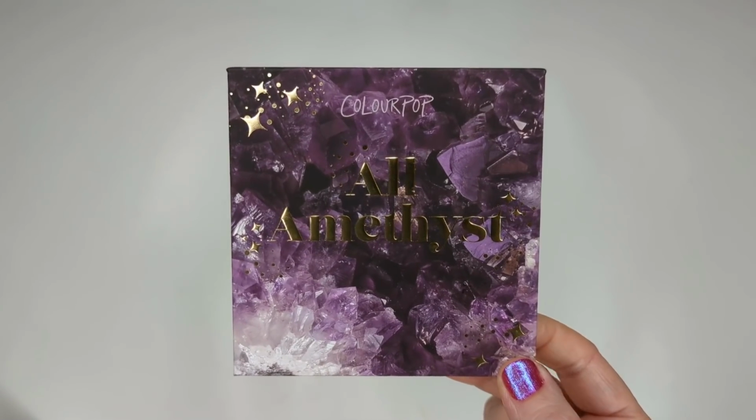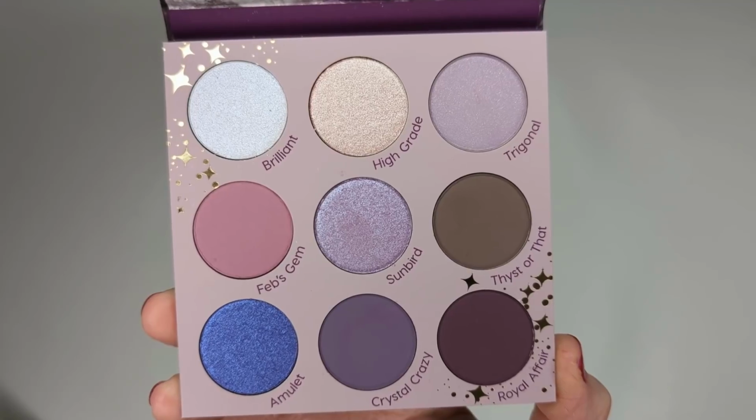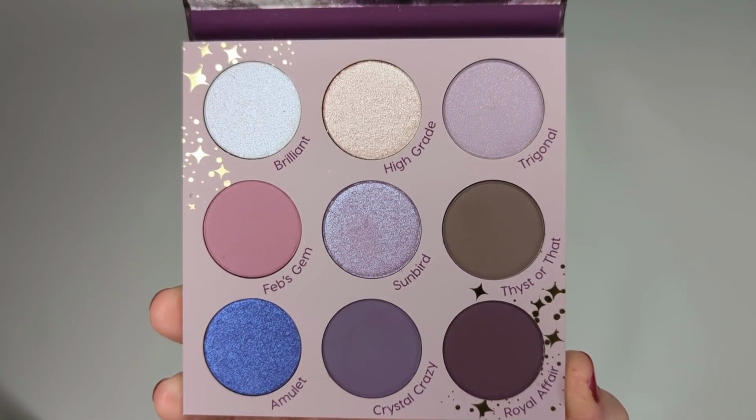Another thing that I really love about this is the way that it's set up. It's not a super light colored palette and it's not super dark. You have a row of lighter colors on the top, then a row of mid-tones in the middle, and then the deeper colors on the bottom. So I feel like it's very well balanced, and you have a good mix of shimmer shades and matte shades. I just think it's set up really well.